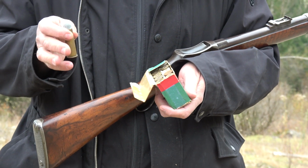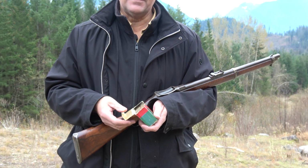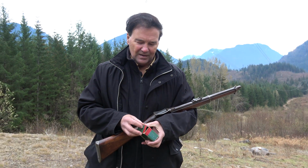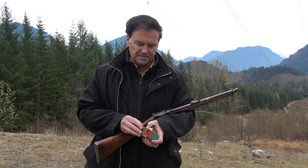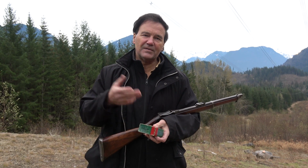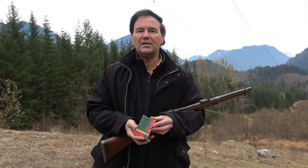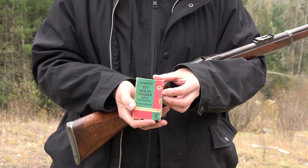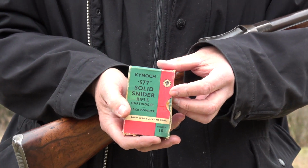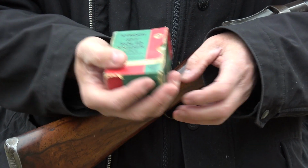Anyway, this whole story derails because the rifle arrived and it's not a 577. But as things go, I have another 577 that we'll be filming in a few minutes. But I thought I'd show you the original Kynoch ammo. That's what it looked like. And the rifle itself, people always ask when it was made. 18-something, I don't know when.